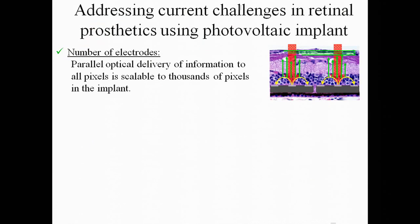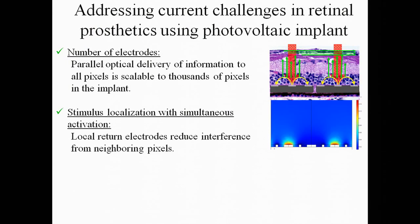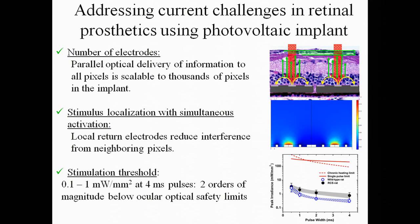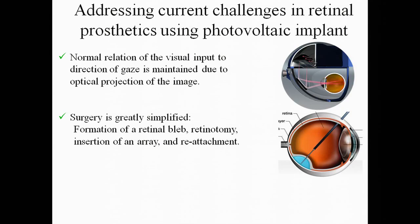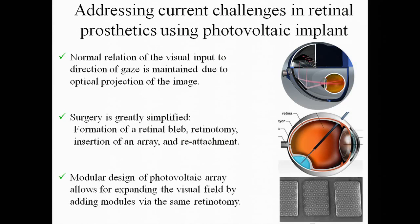So in summary, we avoid all the wires and deliver information optically, so we can scale it up to thousands of pixels. Each pixel provides localized stimulation, and the stimulation threshold is 2 orders of magnitude below the damage threshold. Because it's an optical system, there is a normal relationship between direction of gaze and signal. We just look at the computer screen or TV screen, like in video goggles. And surgery is very simple. It's basically a bleb, subretinal insertion, and you can place multiple modules to cover a large field of view.